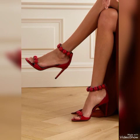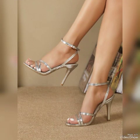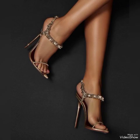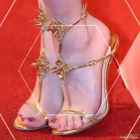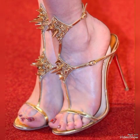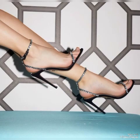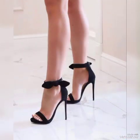Red, white, black, blue, brown, purple, pink, golden, green, grey, different colors high heel sandals for women with beautiful tie legs. Very elegant and attractive designs and stylish ideas with strappy, with beautiful nails, with beautiful beads, with beautiful designs, high heel sandals for the ladies.